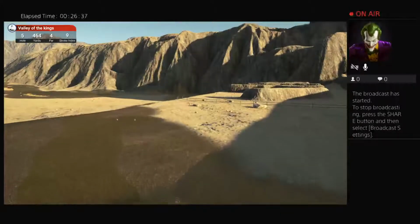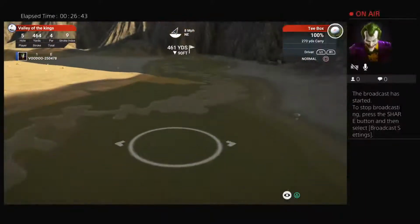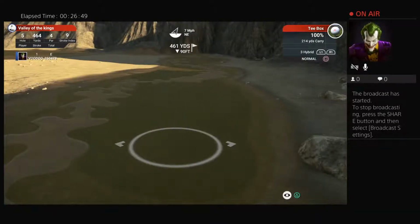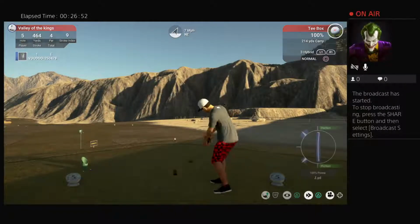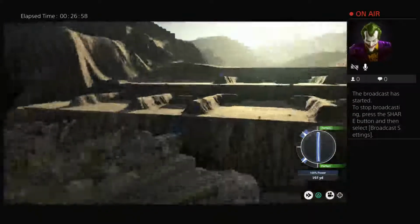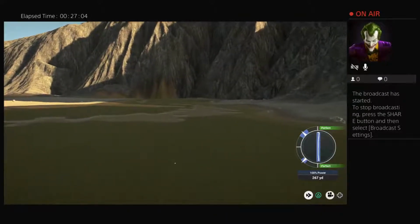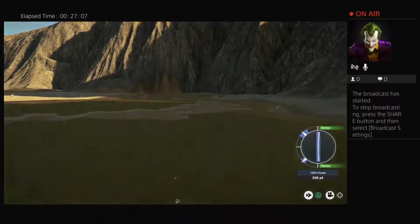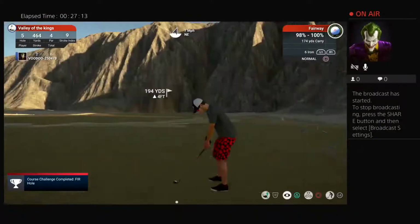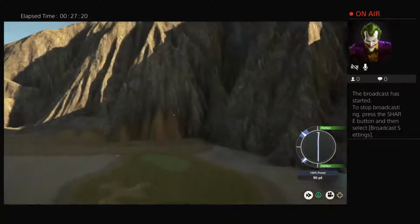And the wind definitely could be a factor on this one. Let's see how this tee shot goes. It's looking like it's heading into the fairway. And hitting from 195 yards out. And going with the 6 iron.